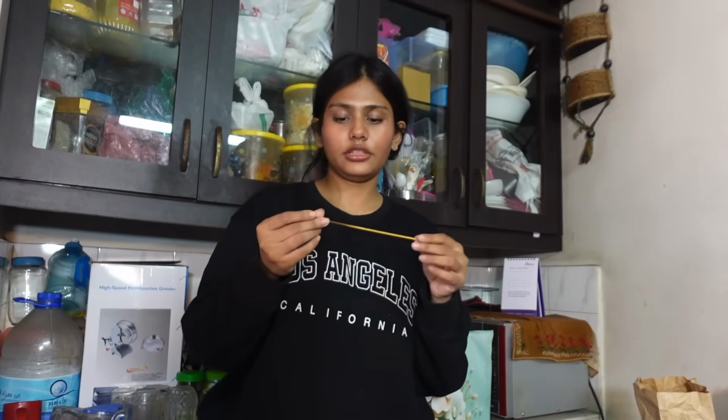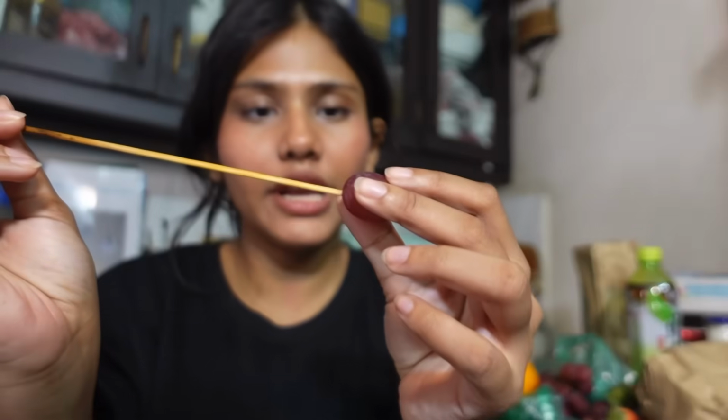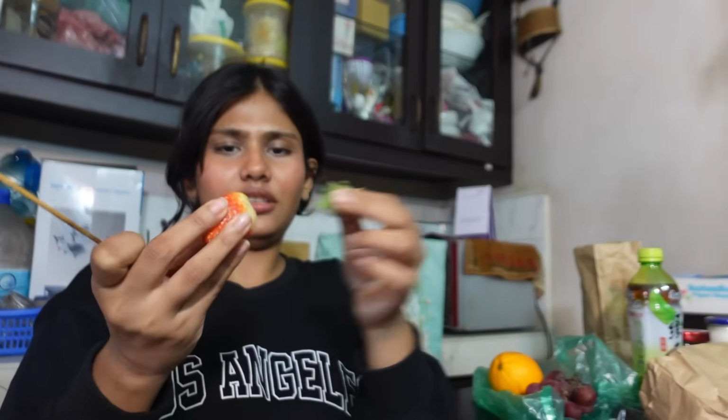So at first we'll take this skewer, one side of which is already used, because we tried to make something with it before. I'm pretty sure, I don't remember. We'll use the clean side. 4 grapes going in. 1, 2. I hope this will hold up. 3 and 4. I'll remove the head of the strawberry.